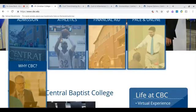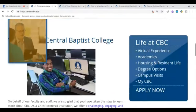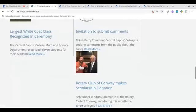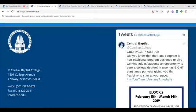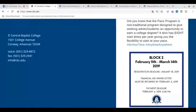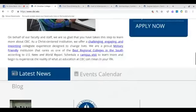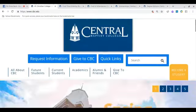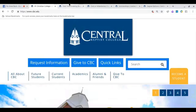Just scrolling down on their page, they have admissions, pretty easy to get to. Financial aid, we'll need that. It tells you a little bit about why you should go to Central Baptist College. They have a blog, they have an event calendar. So definitely, if this is a school that you're interested in, please check out this website. And at the bottom was a button to get more information. So do so.